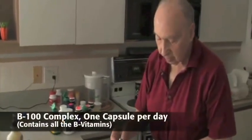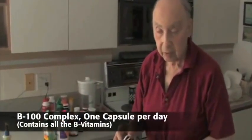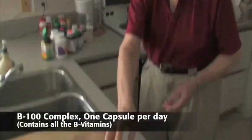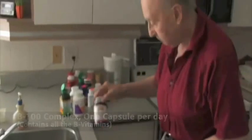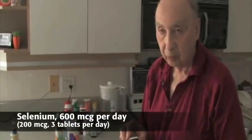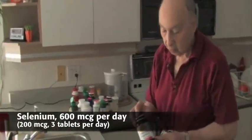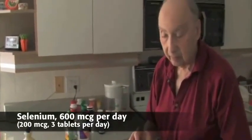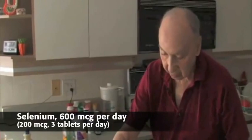This one is called B complex 100s. It contains all the B's in just about the right concentration. I take one a day. This is that very important selenium. They're 200 micrograms each, and I like it, so I take 3 a day. It's a very important antiviral agent.